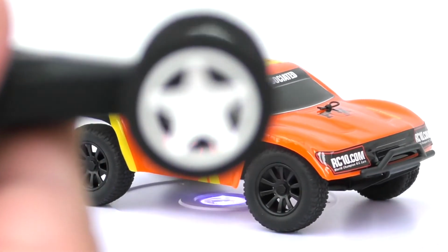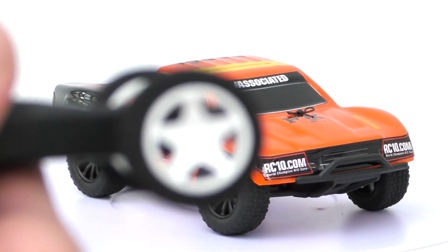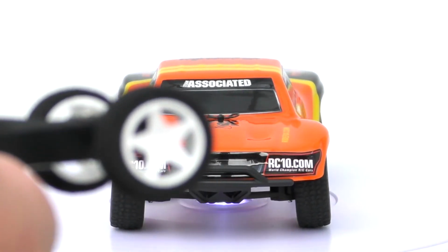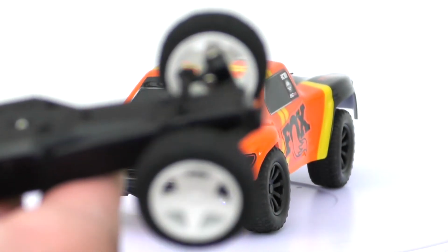Focus! Focus! Do you just hate it when your camera does that? And mine does it a lot. Come on, baby. Why are you doing this?